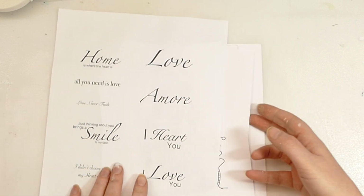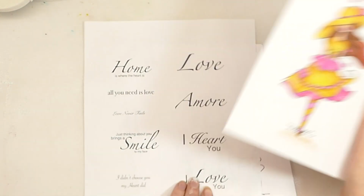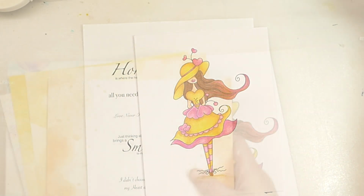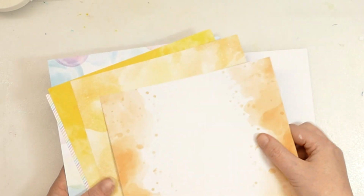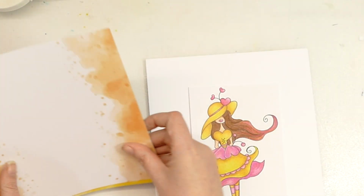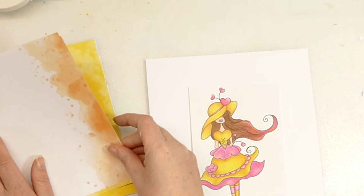So I am going to take Camille Amore and make a quick card with her today. To start off with, I have grabbed a couple of double-sided papers from a Hunky Dory paper pad. This is another one that I've acquired.